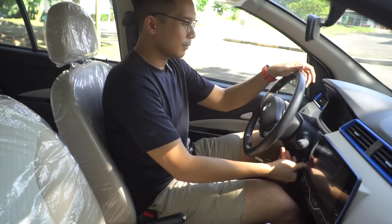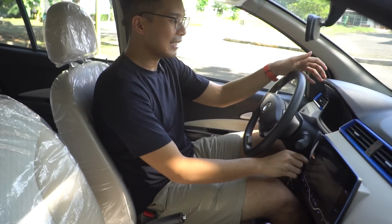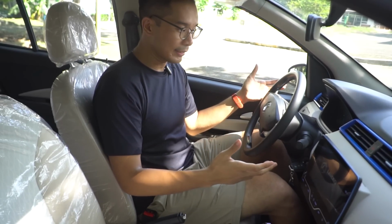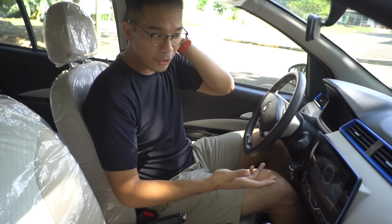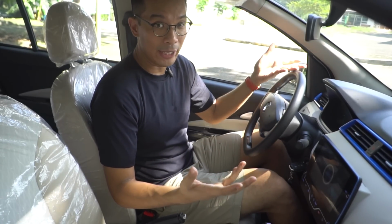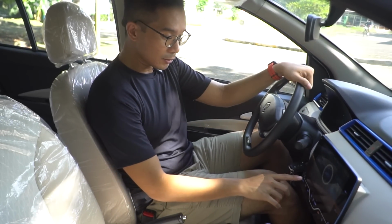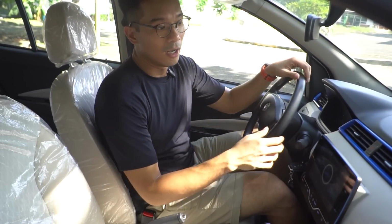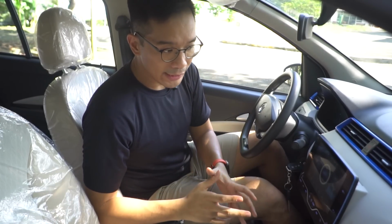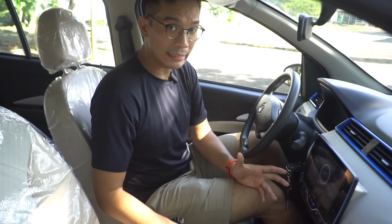Okay, so inside the Levdeo i3, you can really see that this car is a perfect mix of premium and practicality. Look, I just turned the engine on and you didn't hear anything. And from the driver's side, I didn't feel any vibrations. That's the benefit of an electric motor. And of course, aircon. Okay, so as I was saying, with the Levdeo i3, you can really see a mix of premium and practicality here.